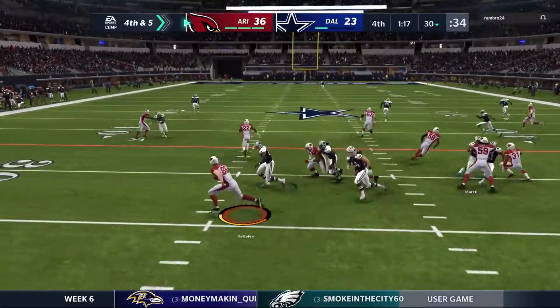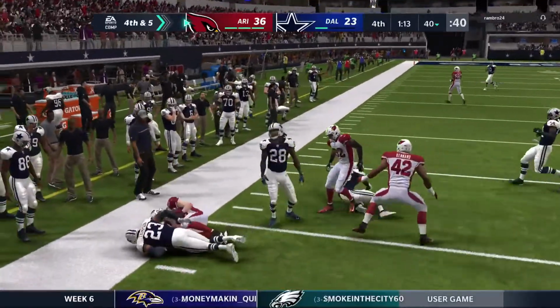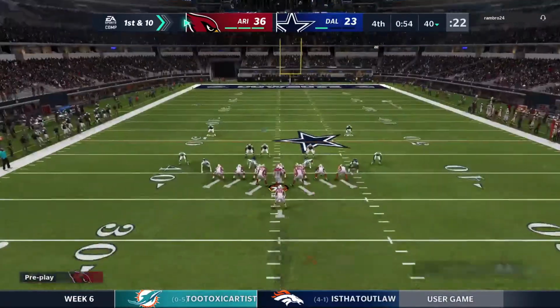And sneak attack. They're going to run for it. And the gamble pays off. They get the first. The fake punt gets them 10, and that changes things as they've got a first down.